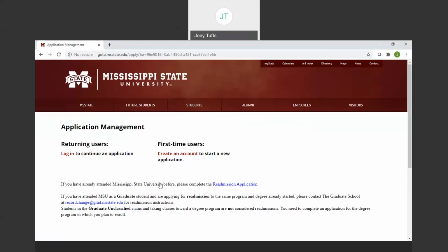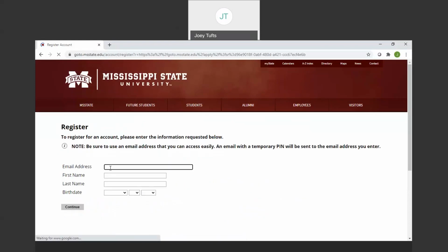So the first process is actually going to be to create an account. So we can go over here. I'm actually going to utilize my work email here real quick. Go ahead and throw in my name, and then I'm going to use a hypothetical birth date here. No, I was not born on January the 1st, 2000, but definitely we're going to use that as a hypothetical scenario here.